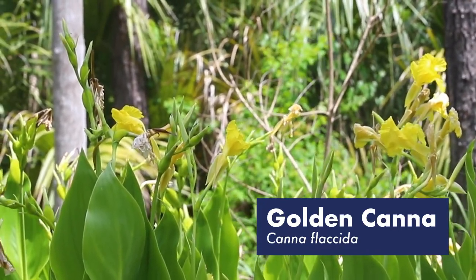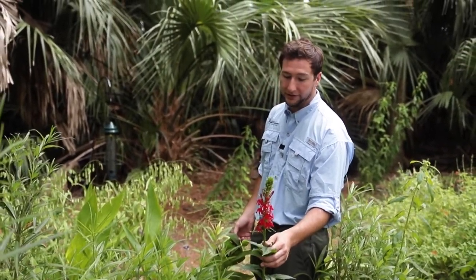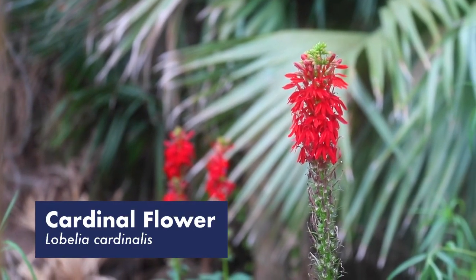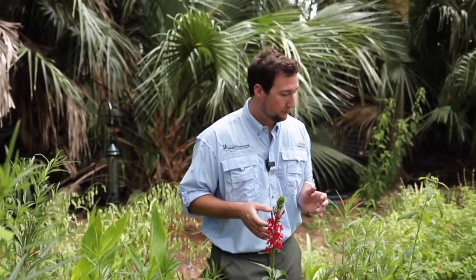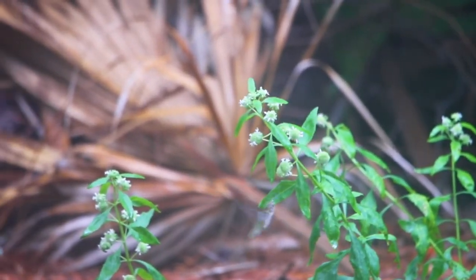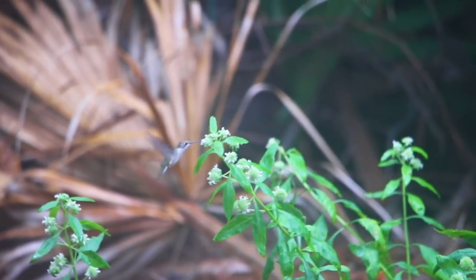And then we get to my favorite. This is cardinal flower, Lobelia cardinalis. What I love about these guys is that red pop they get, and that's where they get their name. Also, I've never seen hummingbirds more attracted to any one species. It's a great plant. All of them work really well. And so we love to promote native plants, a rain garden, and these type of plants are great for our pollinators.